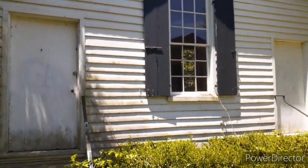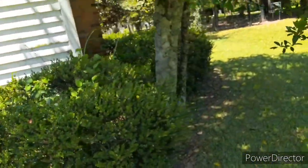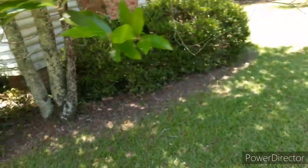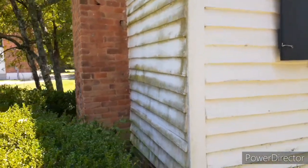Now, pretty much all that's in here is bookcases with some books and whatnot. I think like a broom closet or whatnot. I've never been in there either. Just a little small place. This is the Sessions house. Oh, I can kind of show you inside through the window there.